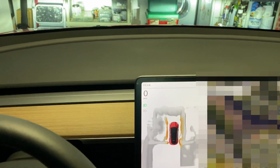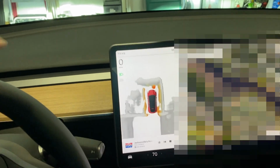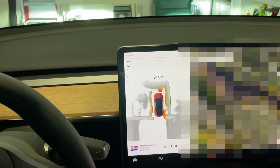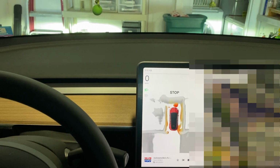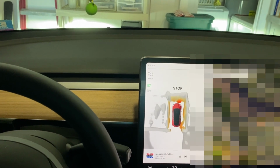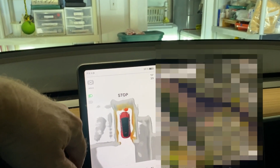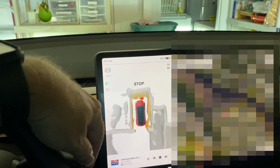So you can see those green things. It sees something poked out over here. I'm not sure what. And actually, that's pretty dang good because this is where I normally stop. I got this ball hanging down. I'll show you how close I am. I'm probably less than a foot away.